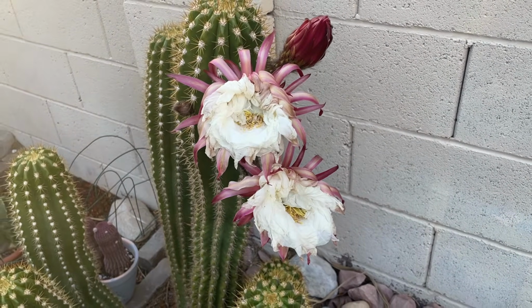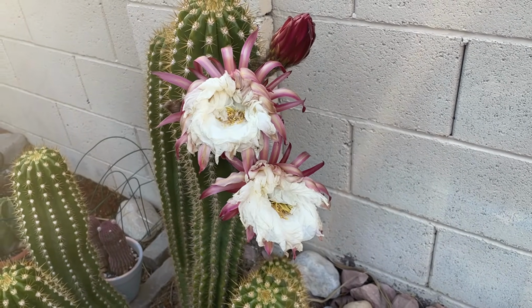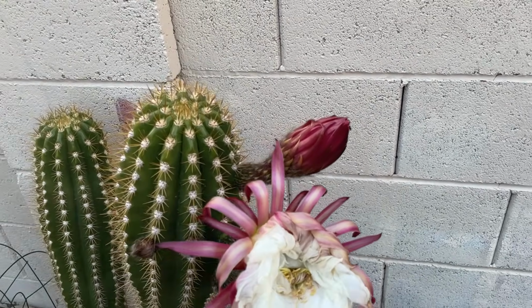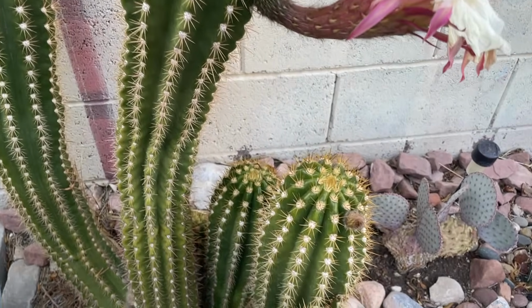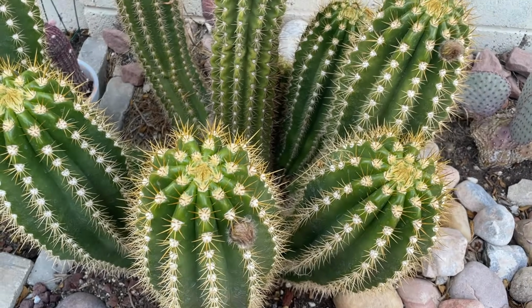Oh, what a bummer. Anyway, it looked like it was a spectacular show of big blooms. But there is still one more bud back there. Hopefully, I will catch that one. A couple more buds in here, down here, and right here.